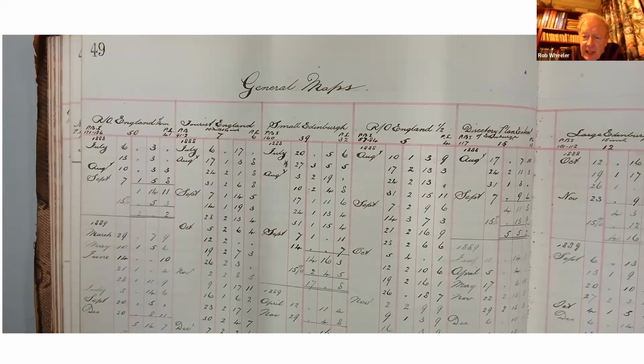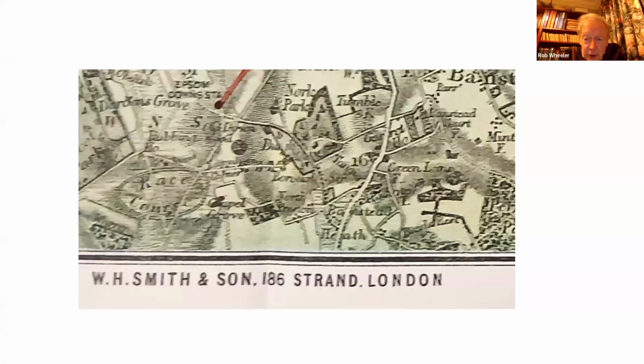It seemed unlikely that the map referred to was the old series derivative, not least because this was printed specifically for W.H. Smith. Slide, please. Which enables you to see that it is indeed specifically for them.